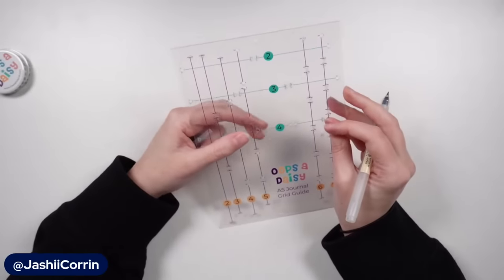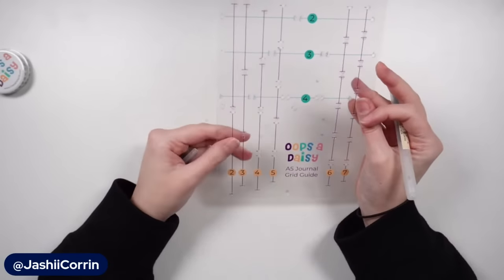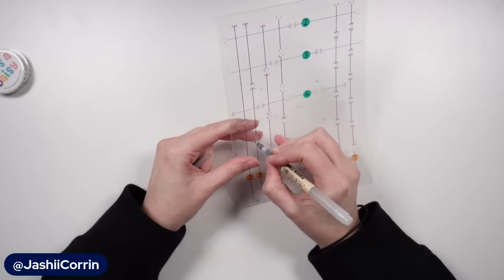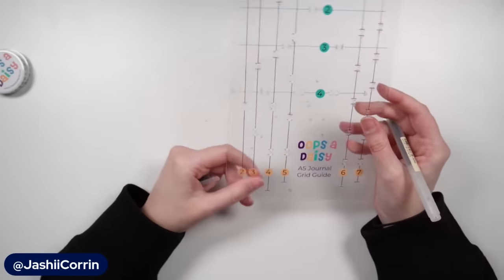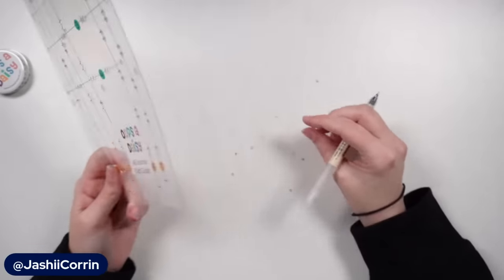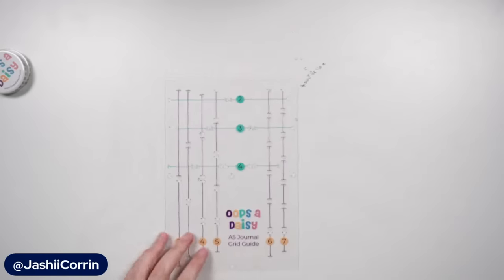Let's see. There we go. So, obviously, it's a piece of plastic that has a film printed on it, so that then you can have the various line markings. But it says it's an A5 journal guide. I'm going to stop punching these out, because I'm making little plastic confetti on my desk, and I'm going to get out a ruler and actually measure this, so we can see what we've got.